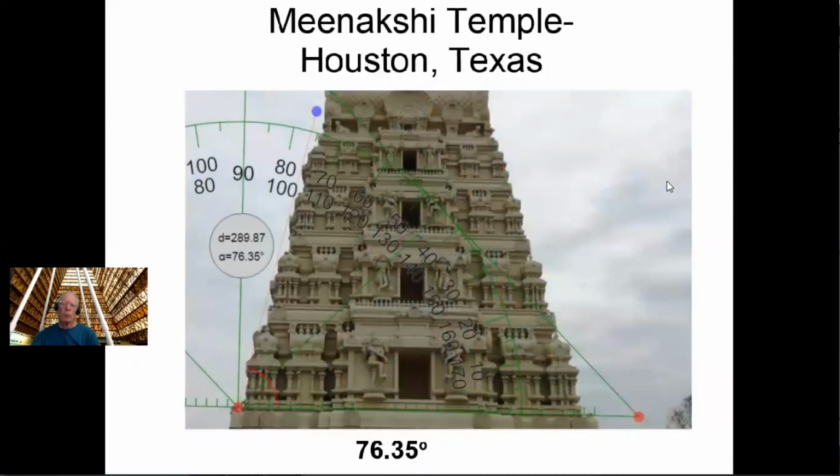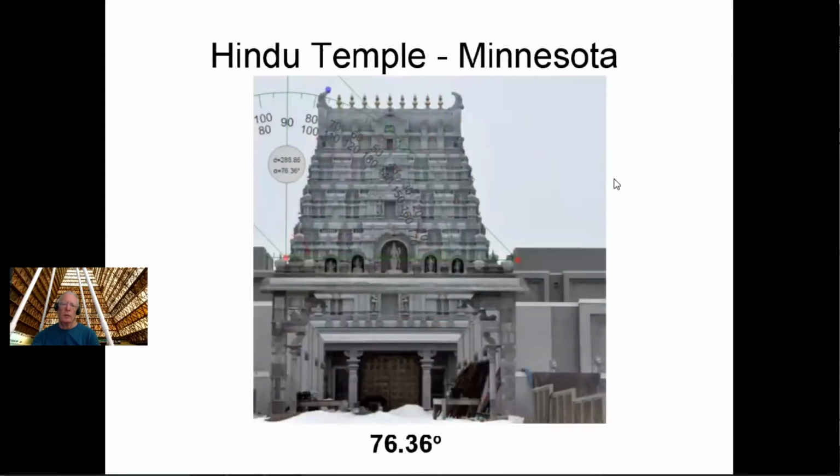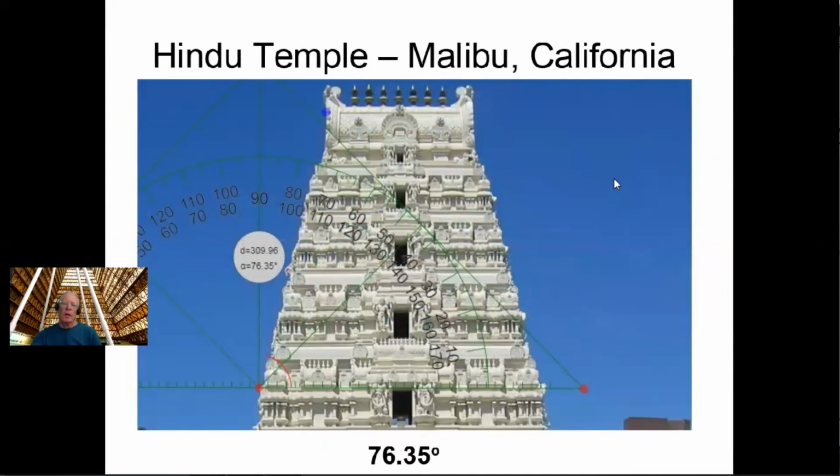Now we're going to move on to some of the temples in the United States. Here's the Meenakshi Temple in Houston, Texas, 76.35 degrees. Here's the Hindu temple in Atlanta, 76.33. And the temple in Minnesota, 76.36. And the temple in St. Louis, which is 76.35 degrees. And last but not least, the very first temple we showed in this section, this is actually the Hindu temple in Malibu, California, which has a slant angle of 76.35 degrees.